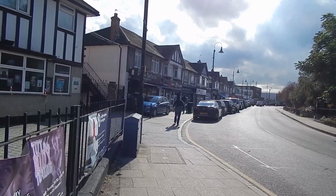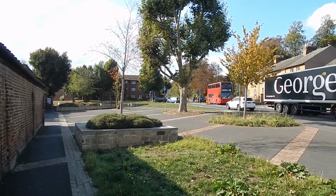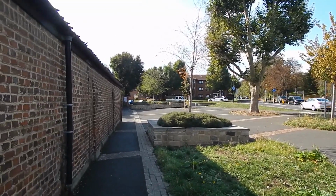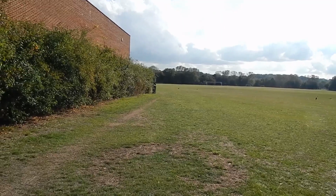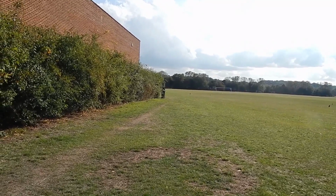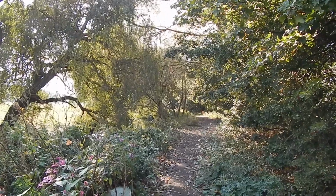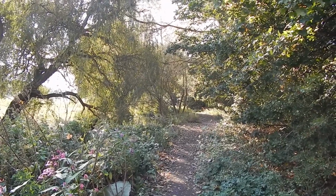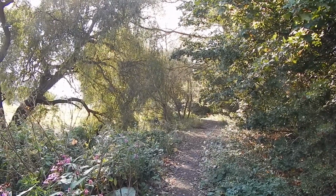Now in Crayford. We're on our way out of Crayford now, along this path. Now in Hall Place Park, relief from the main roads. On the other side of the field in the last clip, we bear right along this path, beside the River Cray once again.